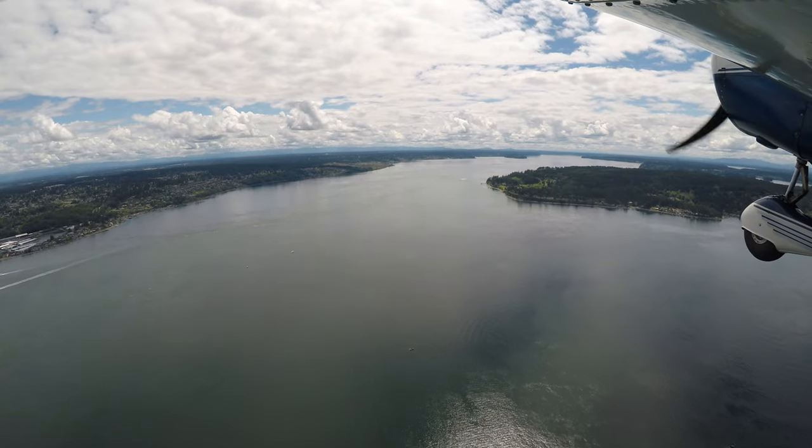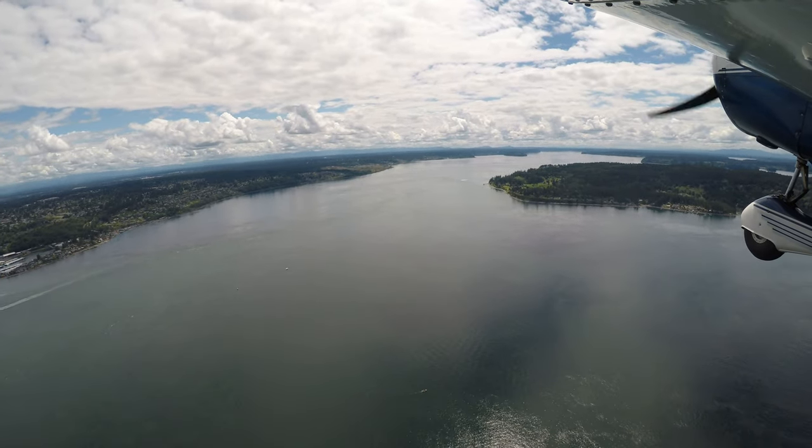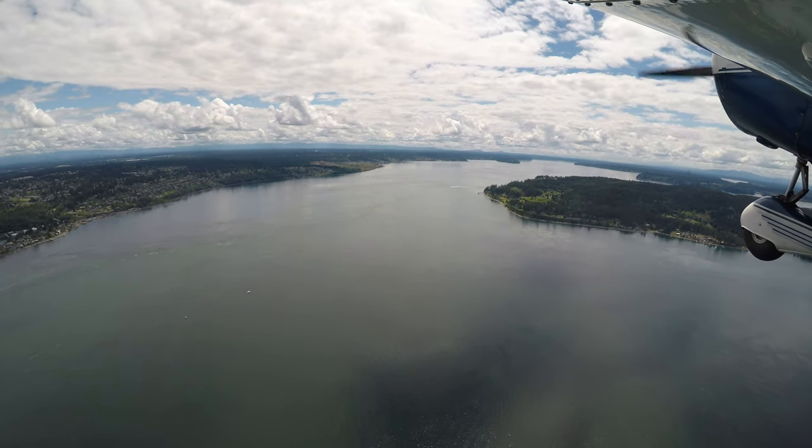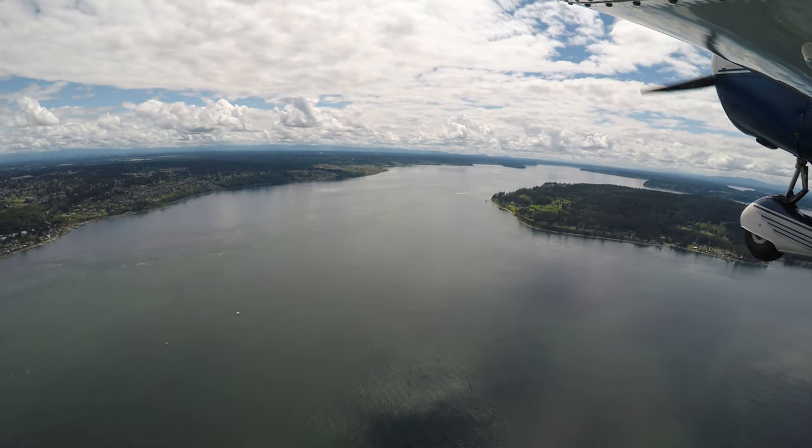Tacoma Tower, 520 Papa Lima, 2 miles from Petke, RNAV 17, full stop. 520 Papa Lima, Tacoma Tower, report the final approach fix. Report final approach fix, 0 Papa Lima.